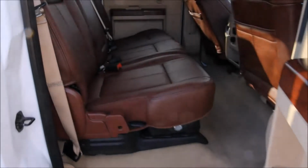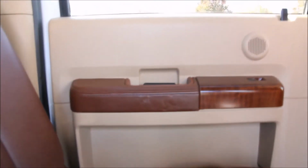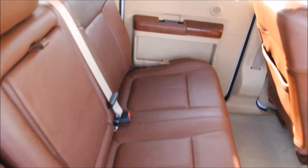If you have any questions or you are interested in purchasing the truck, give us a call today at 888-629-9990. Up next, you can hear the truck start, hear it idle, and see it drive.